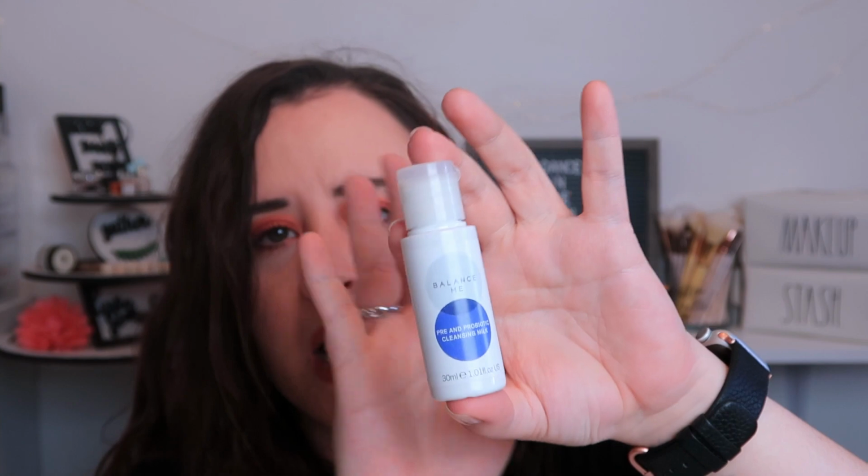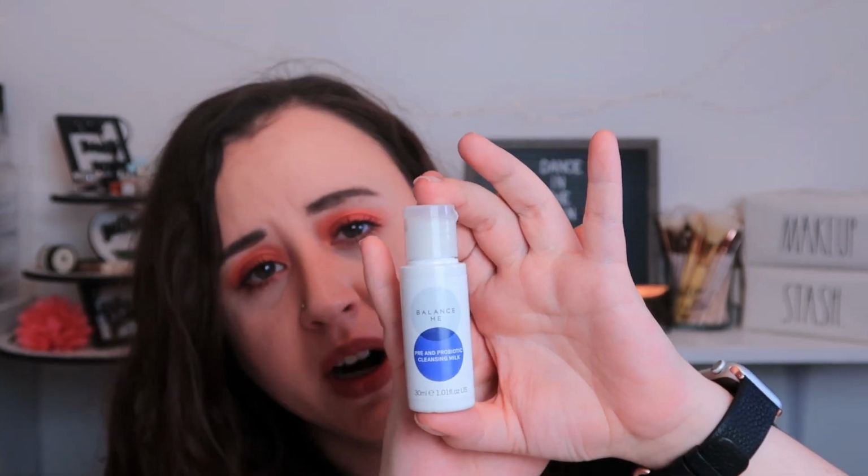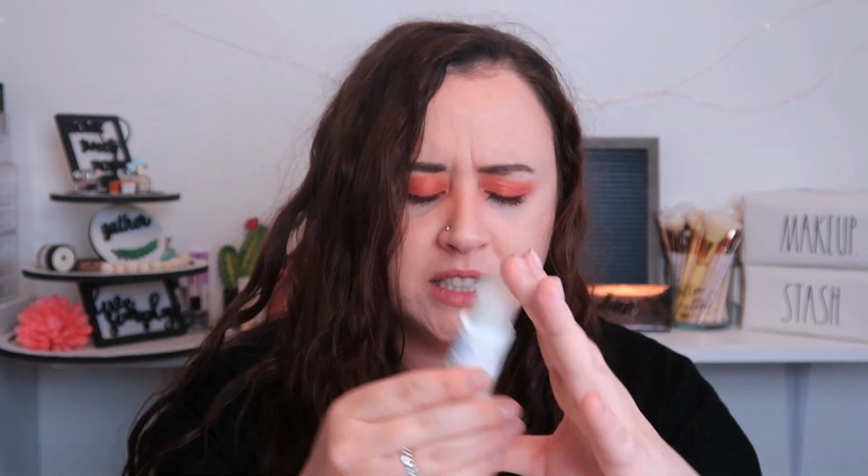Well, we see this brand a lot, and I actually do enjoy their products. I've used a few of them now. I've actually used them and not stuffed them in my stash too. So that's exciting. I want to know though, it says pre and probiotic. I don't understand what the pre part means.